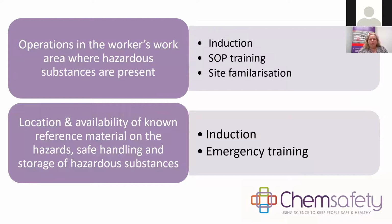Most simply, we need to provide information of what hazardous substances are present and what operations involve those. So that might include identifying which workers are involved in those work areas, what your inventory or register of hazardous substances is, so you know which substances are present, and including a site plan or something similar that shows where your hazardous substances are. So this sort of thing might be covered in an induction, some basic SOP training, a site familiarisation of what's happening at your site.